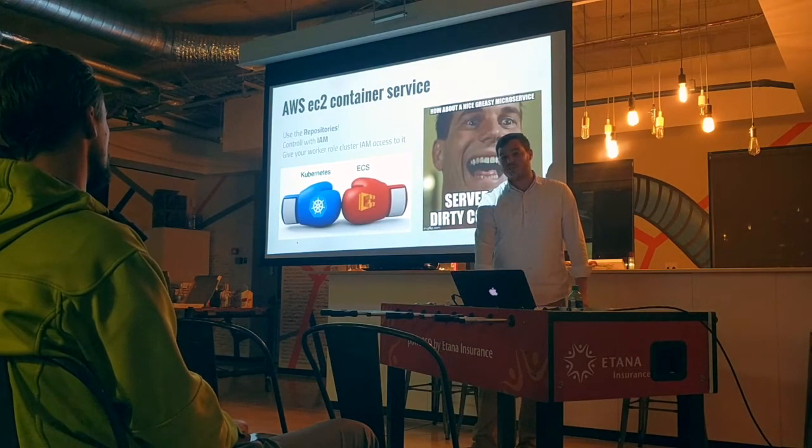Cool, and they're very cheap. We've got more than 40,000 images and we pay like $6 a month. Very cheap.